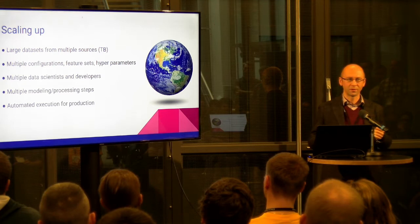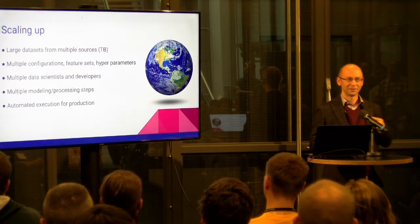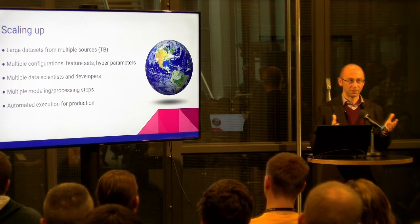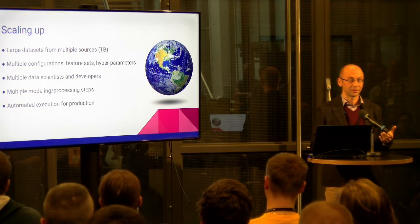Was it any better? Did I improve along that line? So that's a challenge to deal with multiple configurations. Then scaling up not only means data, but it also means people. So if you want to get faster and you want to deal with all these problems, you need several data scientists working on the same problem.